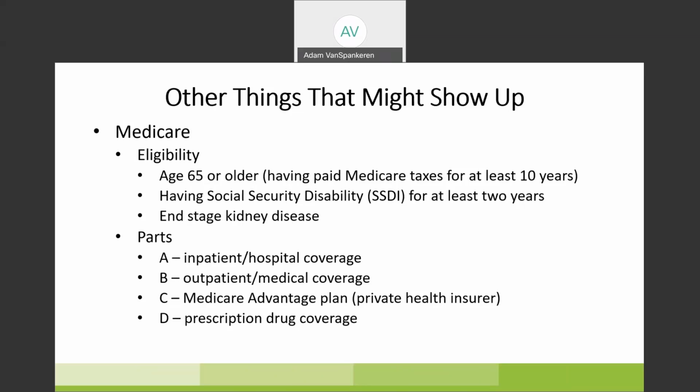There's lots of loopholes and exceptions and different ways that they can actually play out, but for the purposes of your understanding, either to explain them to a consumer or answering a question, Part A, that's your inpatient hospital coverage. Part B, that's your outpatient medical coverage, so more of your basics. Between those, you've got most essential health benefits covered.